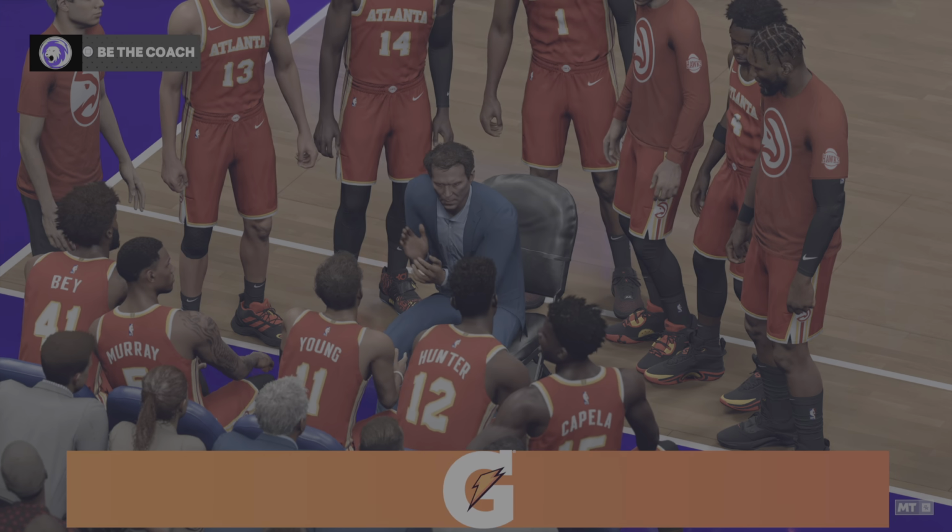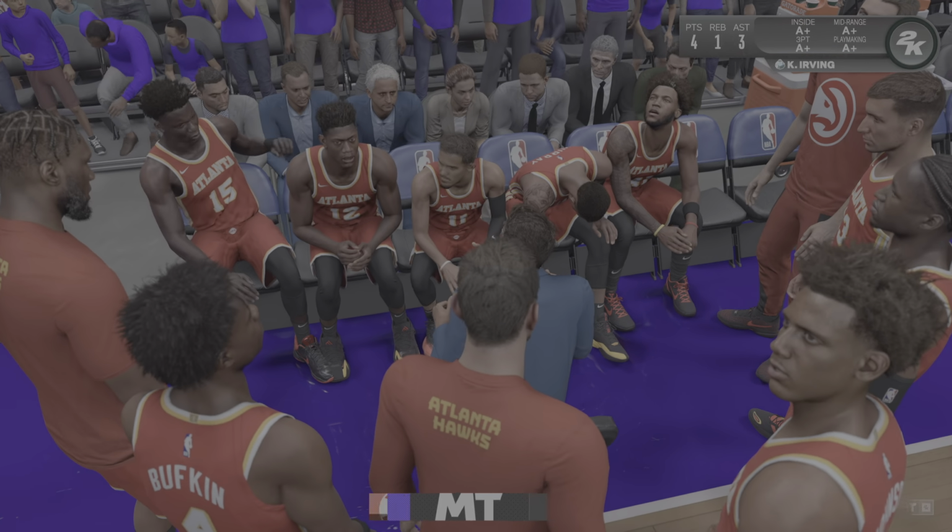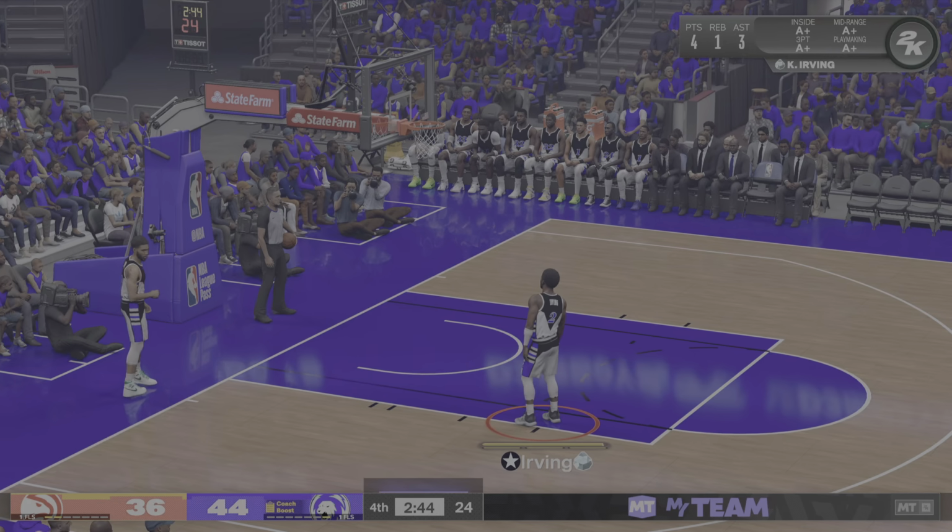Now a timeout called by Miami. A different look for Miami. Jayson Tatum has checked in for Pippen. And it's Kyrie Irving in for Rose. Then for the Hawks, Bey checked in for Johnson. Hunter comes in for A.J. Griffin. And Murray's subbed in for Bogdan Bogdanovic.